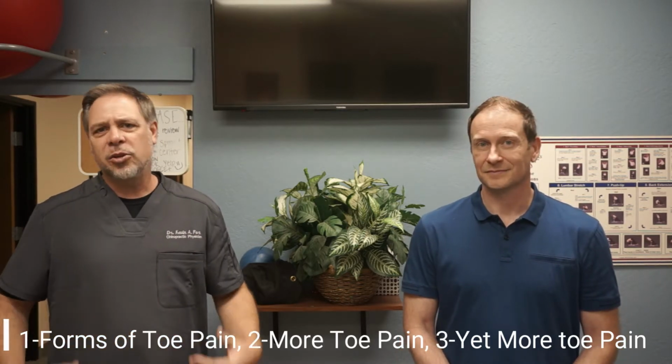And here's what we found: the more flexible and mobile a joint, the more prone to injury it can be. The toes are very small joints. They're used for controlling and propelling body weight and excess forces. So you can kind of see where they're going to be more susceptible to injury. With that, let's get into the forms of toe pain.